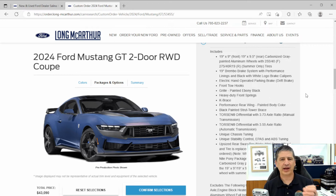Also, you get an electric hand brake, operated parking brake. That's that drift brake. New for this year, you get drift brake on this performance package. Well, that's going to be pretty awesome for those that want to do some drifting and such. From the factory, you can get that, which is pretty cool.